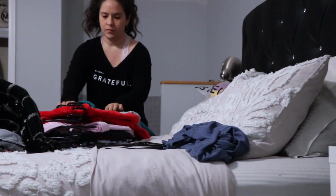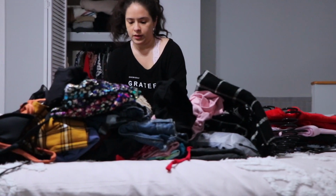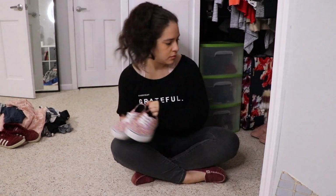Decluttering your wardrobe is hard, so don't put too much pressure on yourself to eliminate everything all at once. You can always make a maybe pile and come back to it later. The final step in the KonMari method of decluttering is going through all of your shoes.